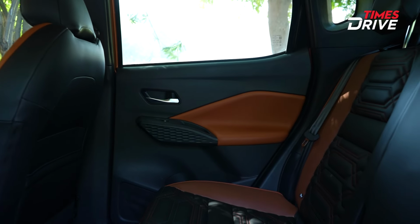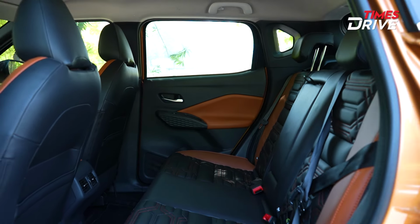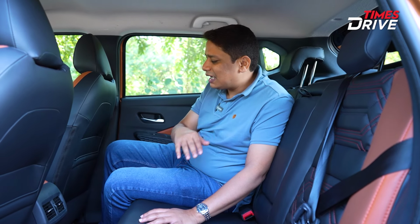Well, I'm in the back seat of the Nissan Magnite, and if you're somebody who wants a car which is chauffeur driven, you want to be in the back seat all day long, then forget all its other rivals. Forget the Tata Punch, forget the upcoming Skoda Kayak, forget even the Brezza and the next one, because this car really has lots of space in the back.